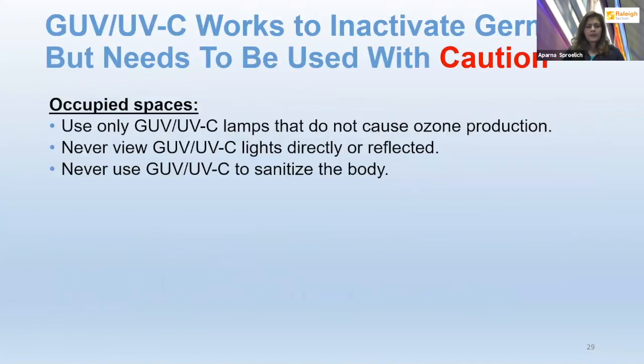Next slide. So at a minimum, when selecting the appropriate germicidal lamp source, you need to consider if the space is going to be occupied or unoccupied. For occupied spaces, we want to use only the germicidal UV lamps that do not cause the production of ozone. And they're typically labeled OF, like ozone free. And I think there's some other labeling that we'll go into.